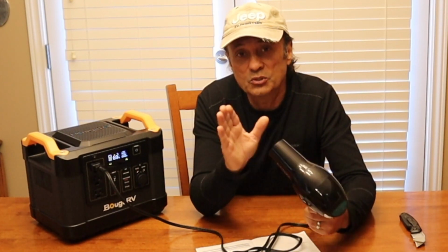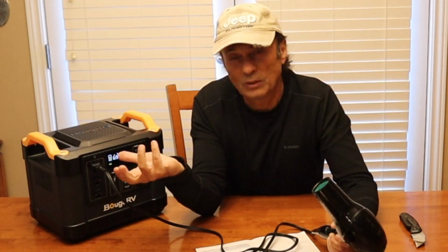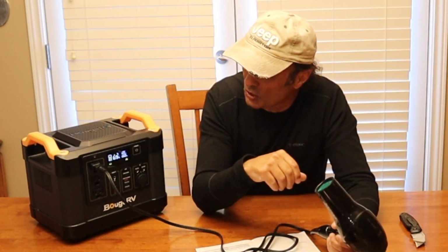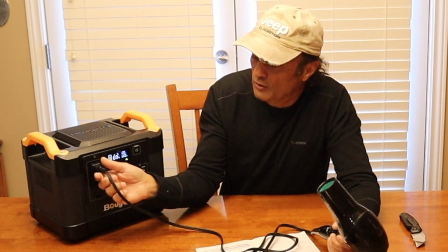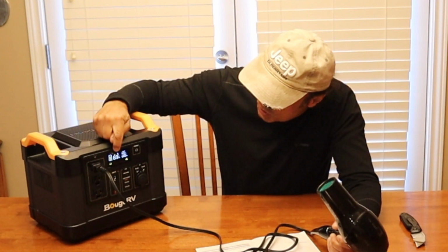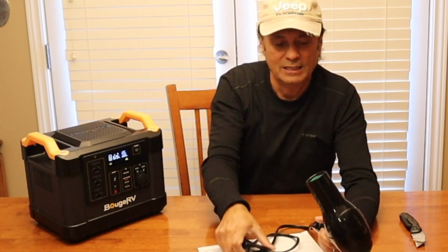So it's good to know that if you wanted to use this on high heat with medium fan, it'll draw something like 1131 watts, so it'll work with this unit. So that's good to know. And now you can hear the inverter fan going for a while. I guess it was getting overheated. There's even a little caution symbol here. So it's good to know about that.